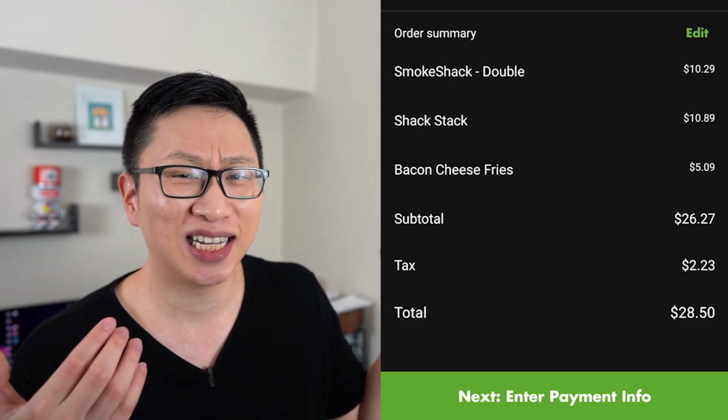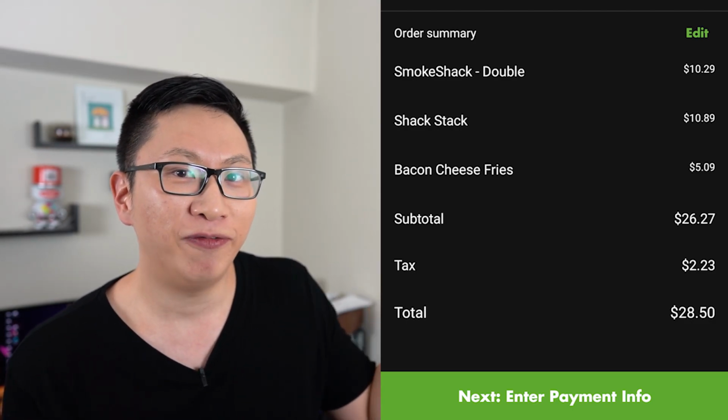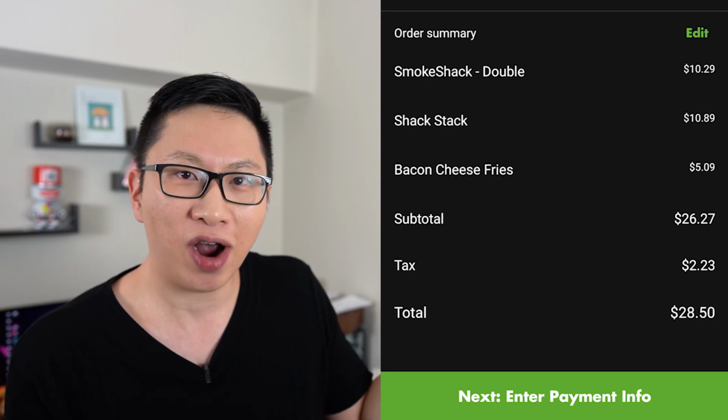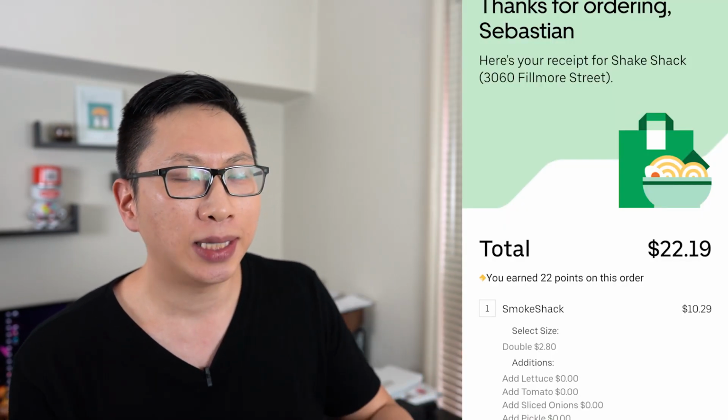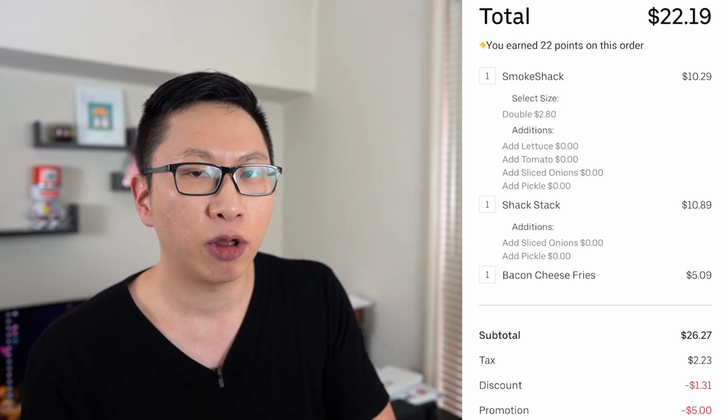If you are someone that lives in a big city but you don't take Ubers, then the trick is to use Uber Eats. A good example of this is Shake Shack, because I have a Shake Shack problem. So if you go on their app, the price is fine. It's the normal price for here. But if you go through Uber Eats, same exact price, but you end up getting a discount through the other coupons you can use.